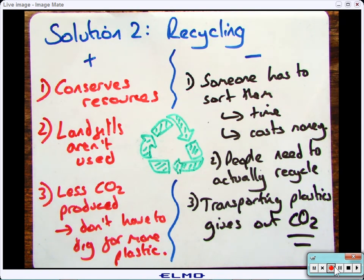So in the exam you might well get a question which turns around and says evaluate the positives and negatives of both recycling and burning. Make sure you've read through this video, seen this video, and you can recite it in the exam.